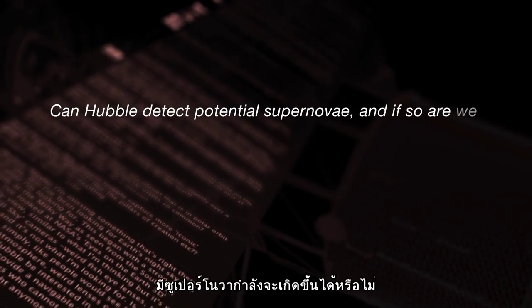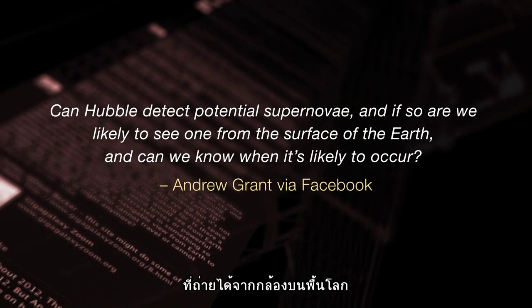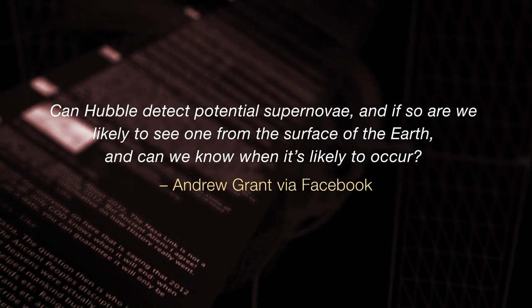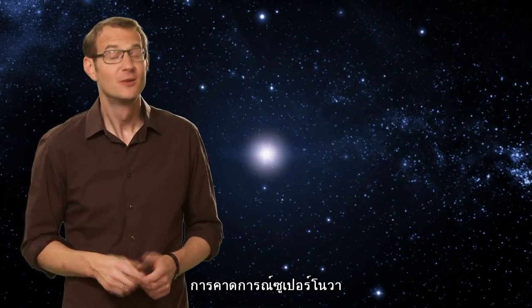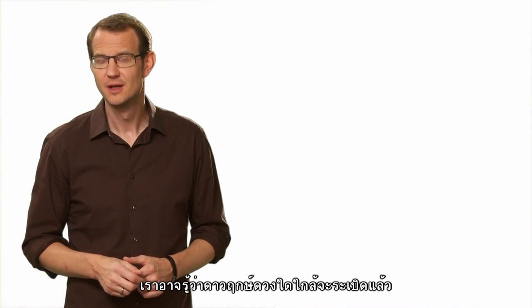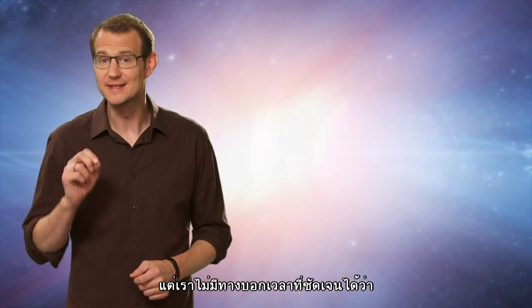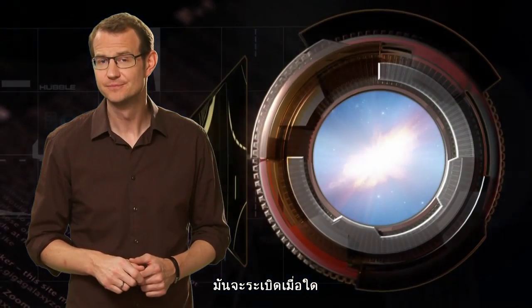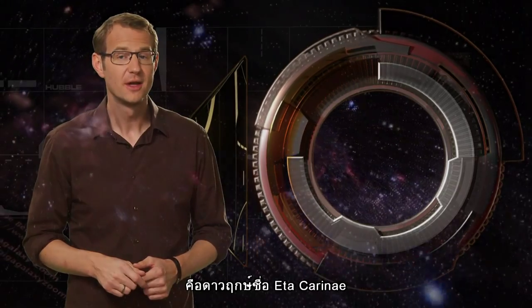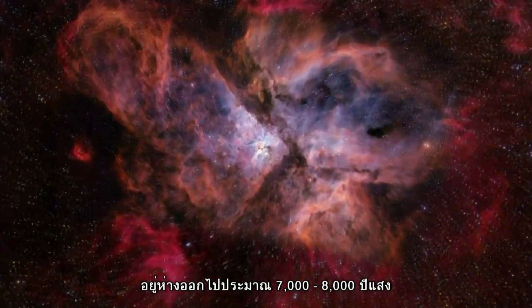Can Hubble detect potential supernovae? And if so, are we likely to see one from the surface of the Earth? And can we know when it's likely to occur? Well, predicting supernovae is a bit like predicting earthquakes. We can spot the stars that are likely to explode, but we can't tell when exactly the explosion is going to happen. Now, one of the supernova candidates that is closest to Earth is the star Eta Carinae, which is about 7,000 to 8,000 light years away.